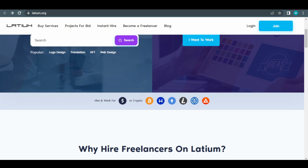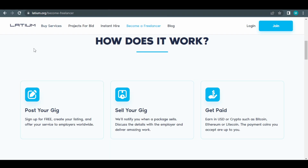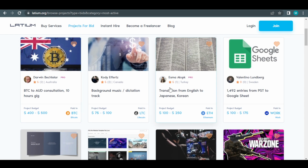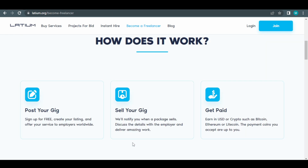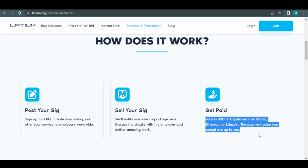So go to the Latium website and check for a new project that has been uploaded, and then get to work straight away. The second step is to complete the project and then submit it to the Latium contract management system. Step 3, and this is what we all love about it, is that once your work has been inspected and accepted, your payment will be sent directly to your Latium wallet.